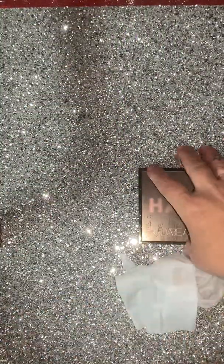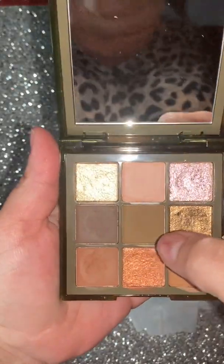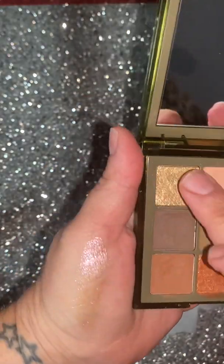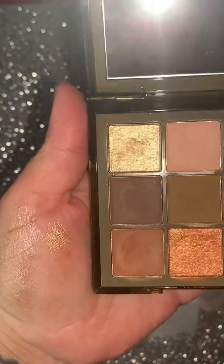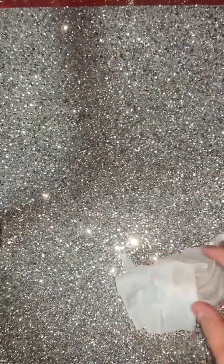But the khaki one, I do like this one. This one is my favourite one. I love this matte shade here, and then this to deepen it out. But I think the shimmers are better quality in this one. That's kind of a nice topper shade. This gold, again, a nice topper shade. But yeah, that one is my favourite of the brand, and those are the only Huda palettes I do have. I don't have any of the big ones.